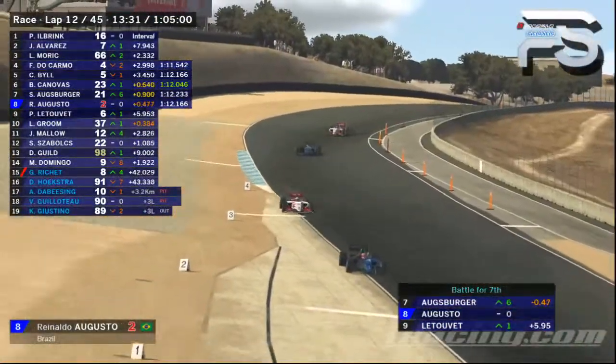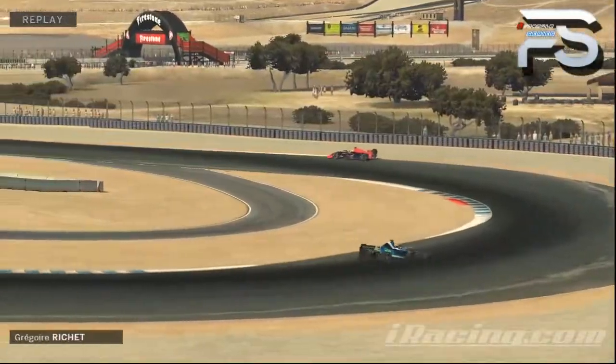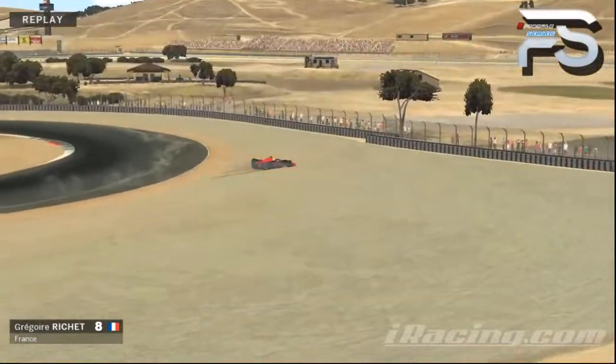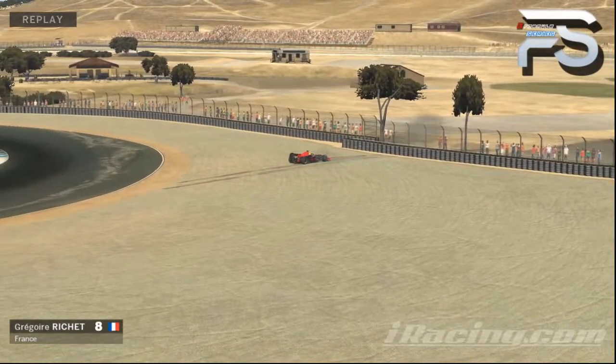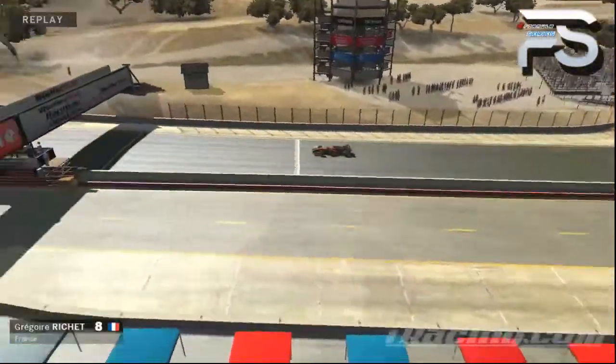And it looks like we have Gregoire Richet off track here. Let's see if we can find out what happened. Oh, he's slowly there. It's happened before. He just kind of missed his turn there completely. Backs it up. He nosed it into that tire wall very slowly. Let's see if we can bring back and see what happens here to him.